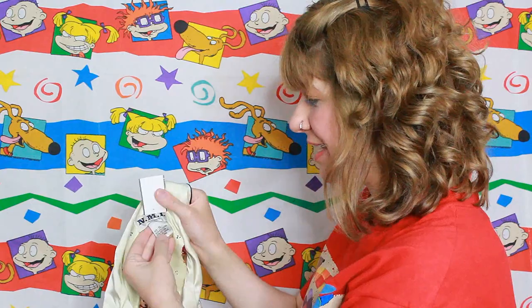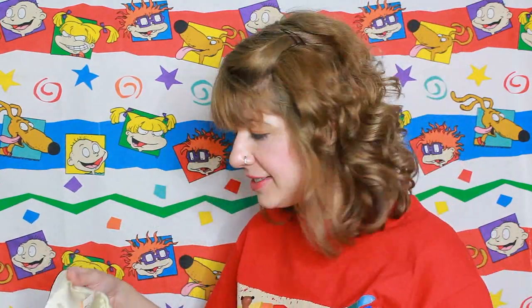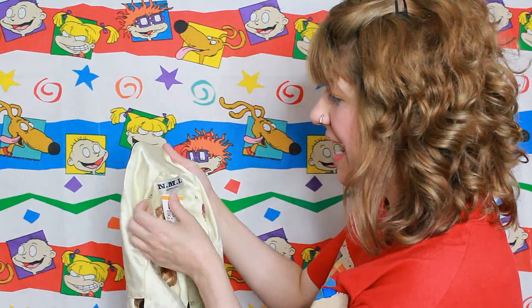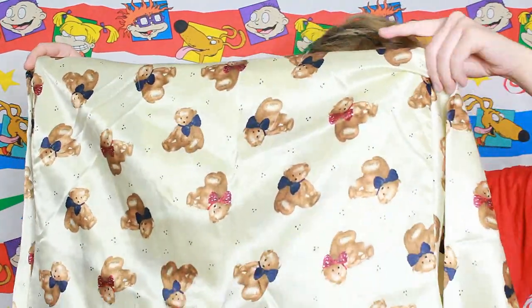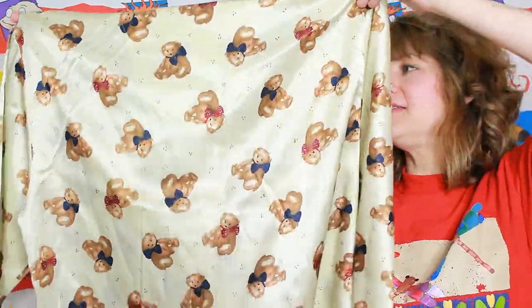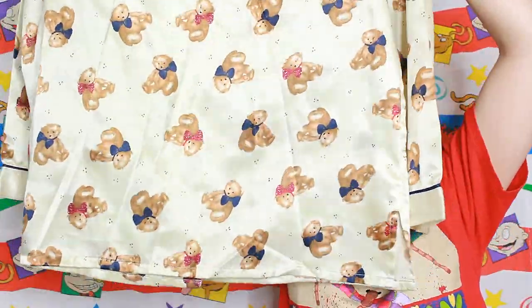And the size is an extra large. It's true to size, I would say. And the brand is NMI Intimates. When I saw this, I was like, and only $1 for this guy? Yeah. The back is the same pattern as the front.